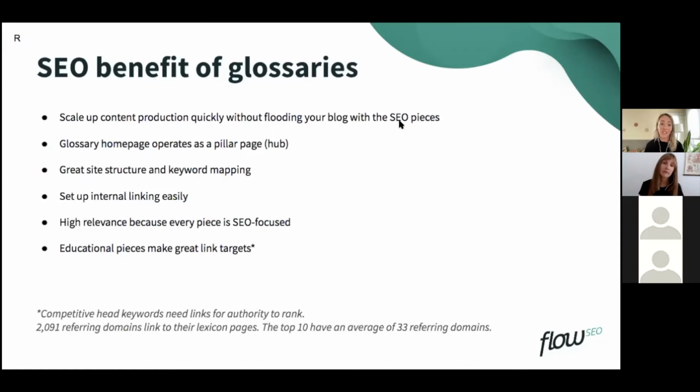So Viola, I was going to let you chime in about how these do make such great link targets. Right. One is, I assume that they have a pretty good and well operating link team running on this. I put a little comment on the bottom, which says there's 2,000 domains pointing to the lexicon pages, and the top 10 performing pages have an average of 33 referring domains.